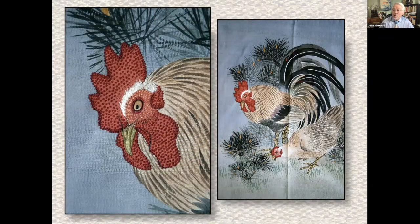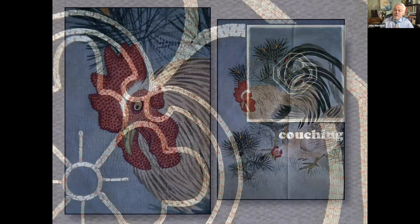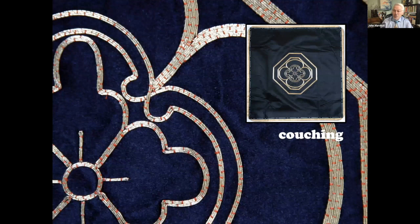Many of the themes are zodiac themes, and this, the year of the cock, would be depicted here. You can see that what are similar to French knots have been used throughout the face area of the cock, as well as the hen, to help bring some life and dimension to this piece. Couching is when the thread is laid upon the background, in this case, a satin, and held down with a separate thread that is stitched through the layers. That's the orange thread.